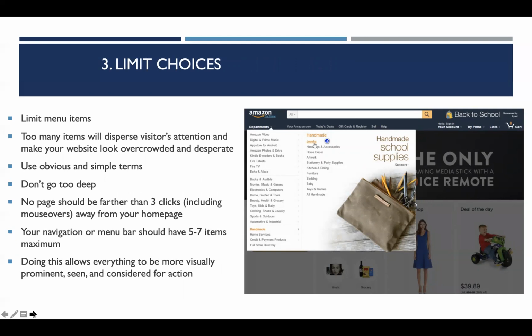They're very correlating. But the third best practice to limit choices is just to limit those menu items, because too many items will disperse our students' attention and make your website look overcrowded and potentially make your recruitment efforts look desperate. So we want to use obvious and simple terms.